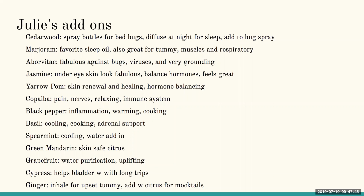And then ginger is a must-have, and I actually like to use it in an inhaler stick. And so I put a couple drops of ginger in that, and it's great for going up or coming down in that airplane with the turbulence. And then I like to add it with my lime oil for a nice travel mocktail. Awesome.